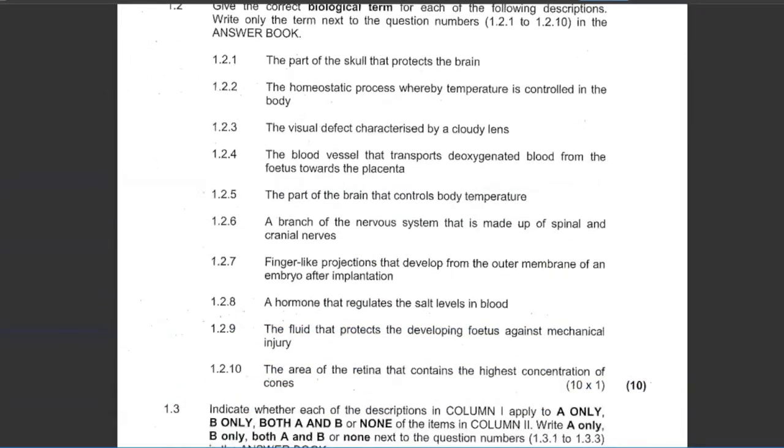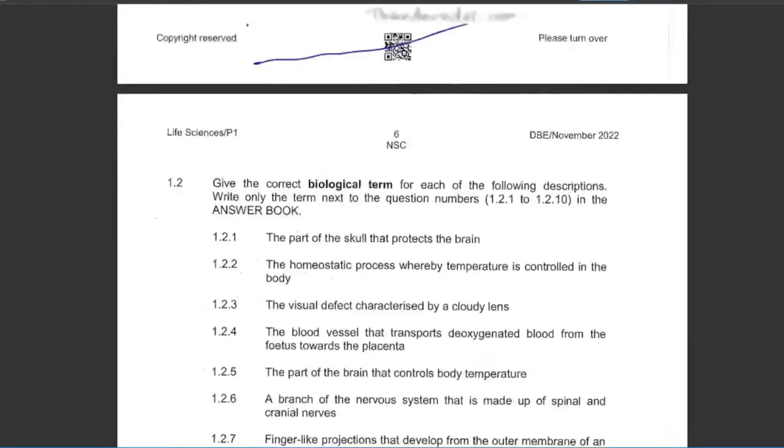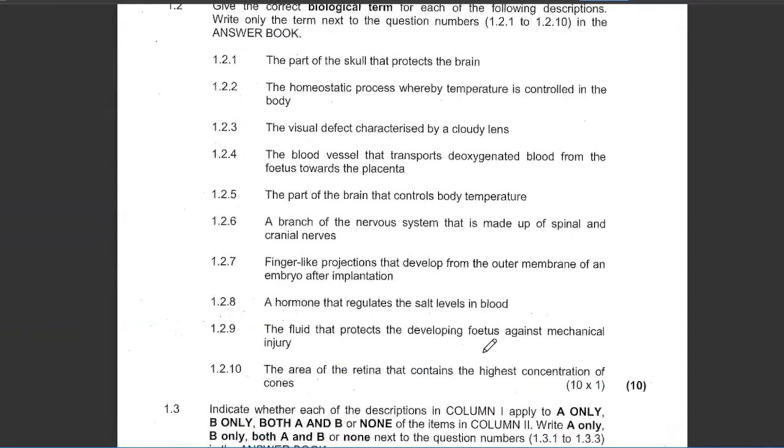So let's go to the biological terms. So it means that you are supposed to get 10 marks plus 10 marks, which is 20 marks. Biological terms: the part of the skull which protects the brain is called the cranium. Yes, it's called cranium.